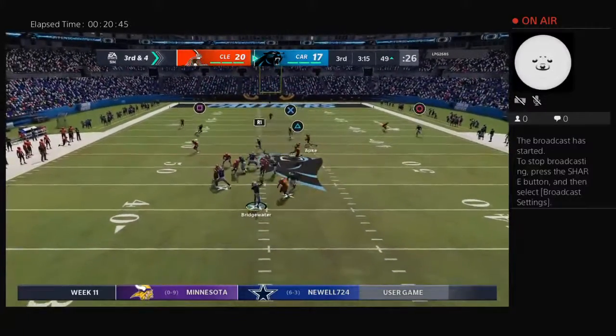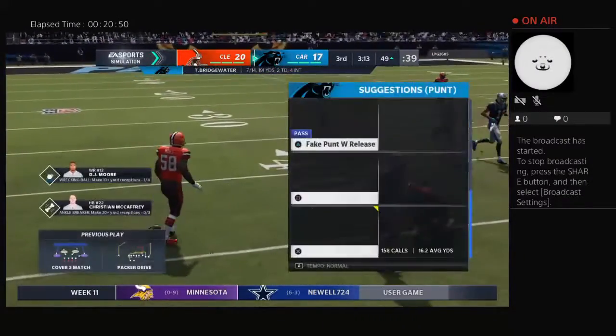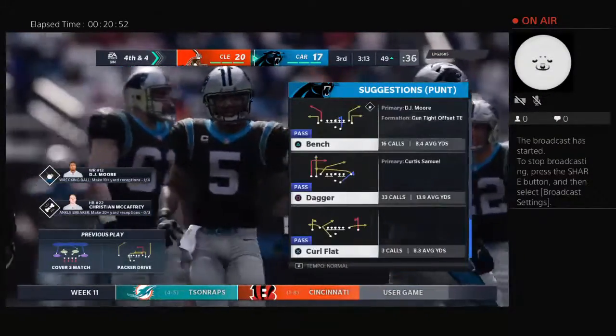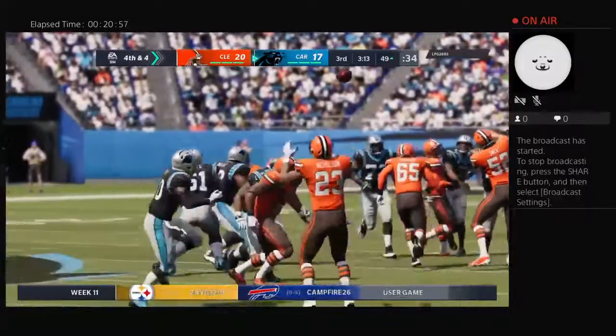To throw is Bridgewater. And that is incomplete. Has to be a little bit of frustration there. Back-to-back incompletions. Receivers blanketed on both attempts, this time on 3rd down.